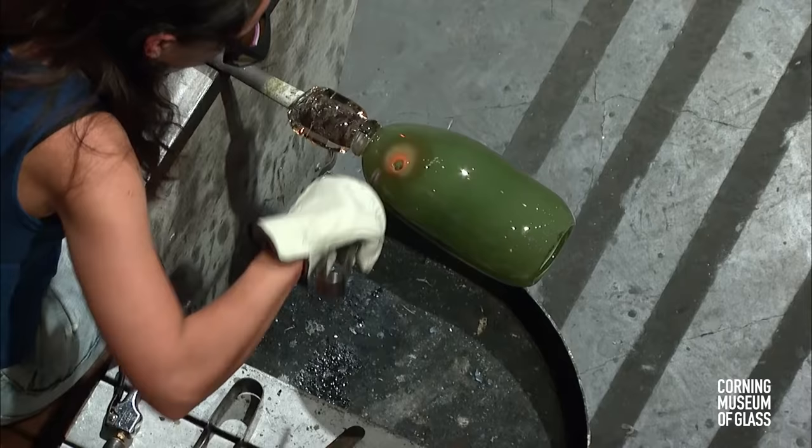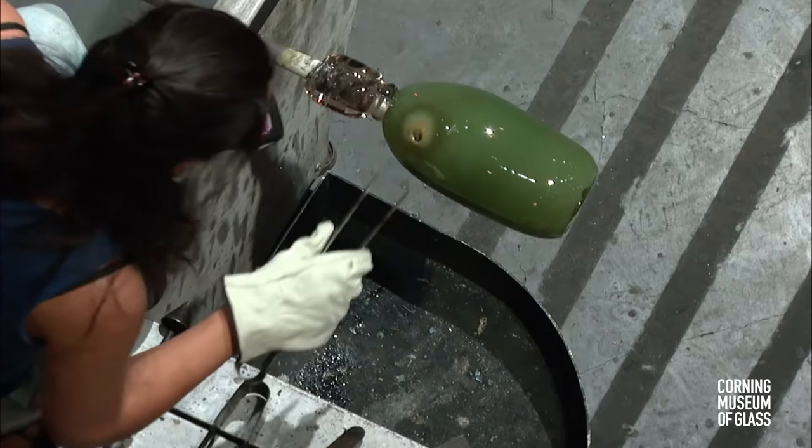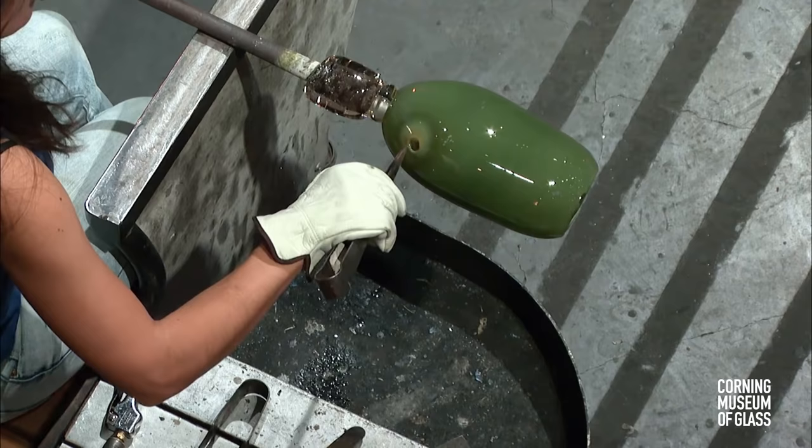And so over here on Julia's bench, she is creating the torso and the shirt of the bunny rabbit. And so she's picked out a really beautiful blue-green color. Right where she is making the holes, it's where the arms are going to be attached, or the sleeves will be attached, so that's the shoulders of the bunny.